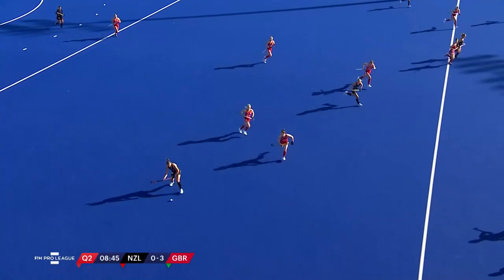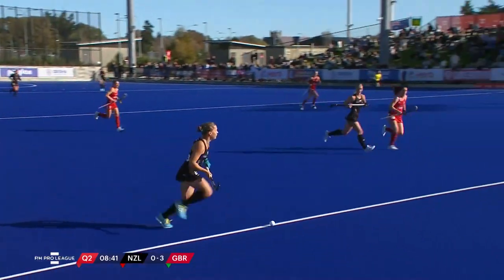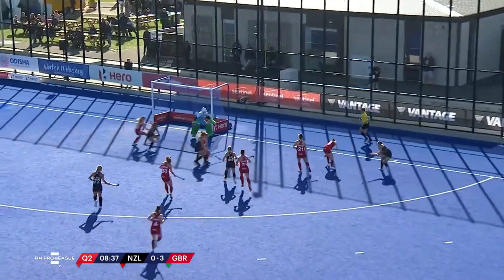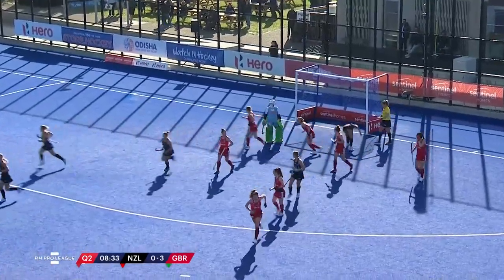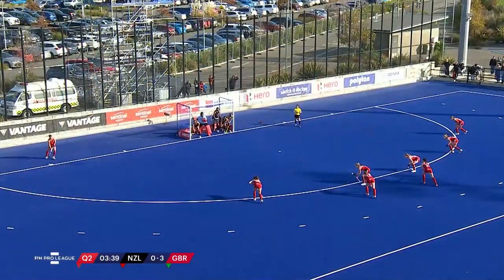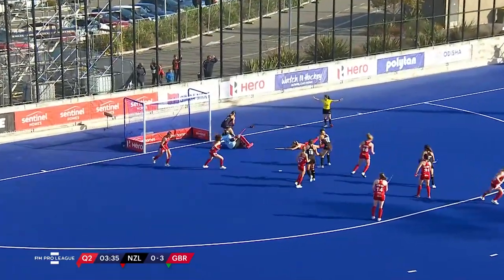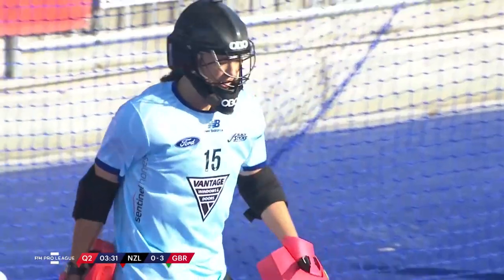New Zealand can spread it out to this right-hand side. Black Sticks need to try and get the next goal if they can. That's a really good take from Paige Blake across the face of goal and unable to make the touch. Olivia Merry taking up position on the left post. It goes to the right-hand castle. Paulsden looking for the deflection. And it's deflected just wide.